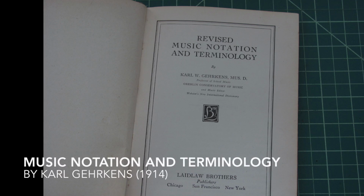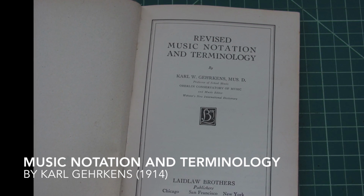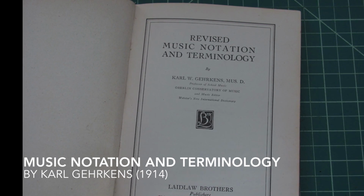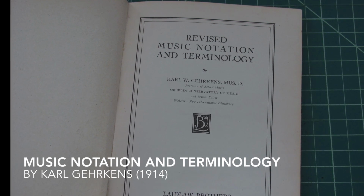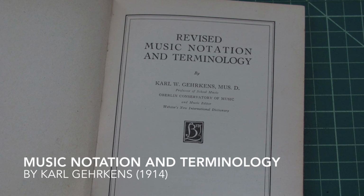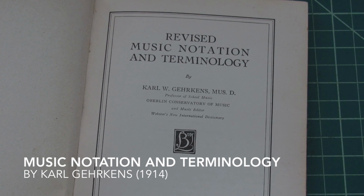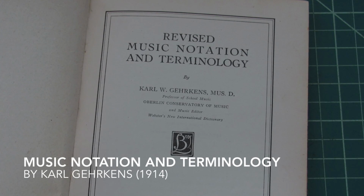And here's another one that's been around for a while, Music Notation and Terminology. This book came out in 1914 and was written by a professor at the Oberlin Conservatory. It has a lot of old-fashioned terminology in it, but it is interesting from a historical perspective.